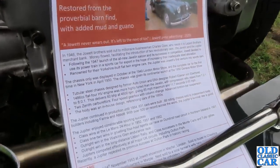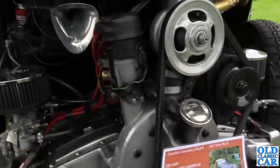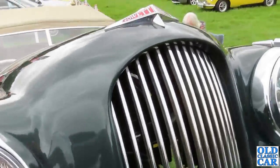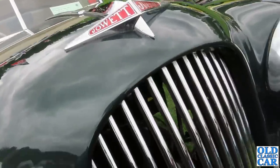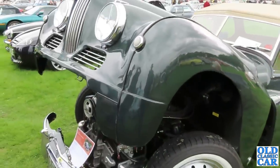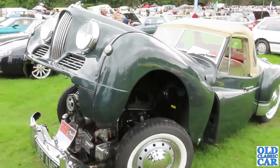Looks horrible with that black light, that is all odd. What, on the wheels? No, on the wheels. Oh, yeah. I'm just going to have a little look around. Such an idiosyncratic car.